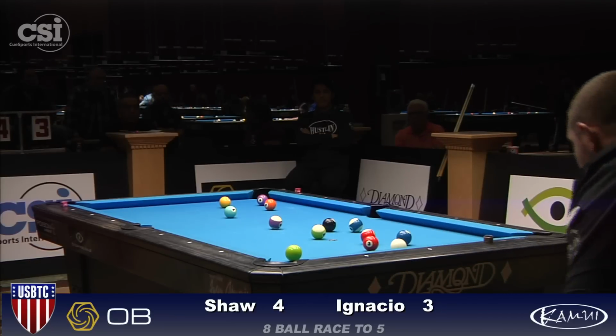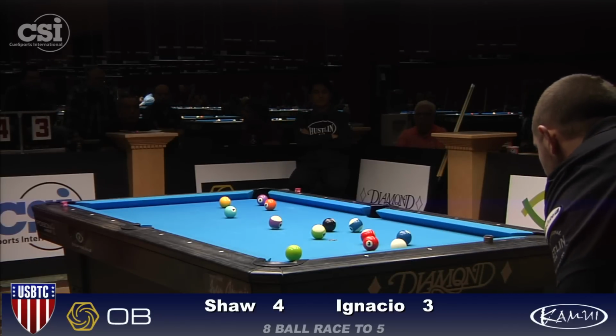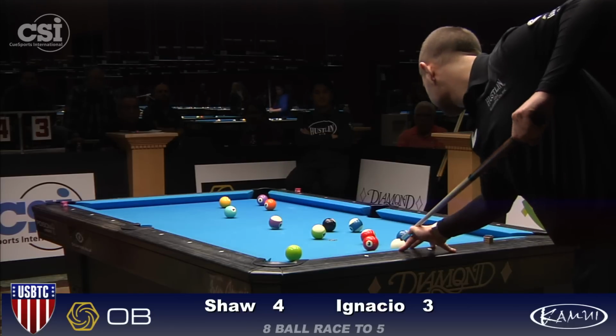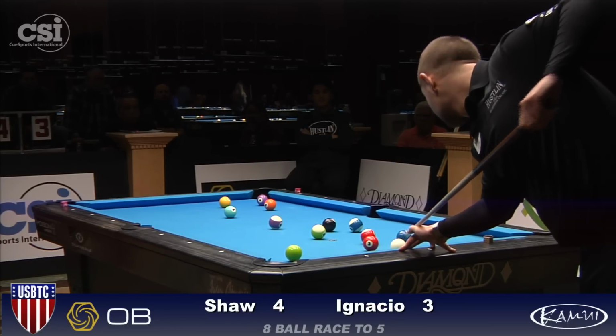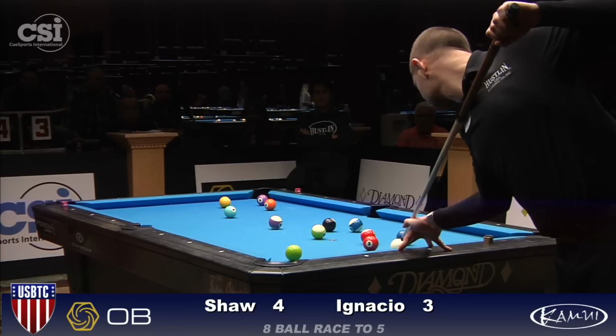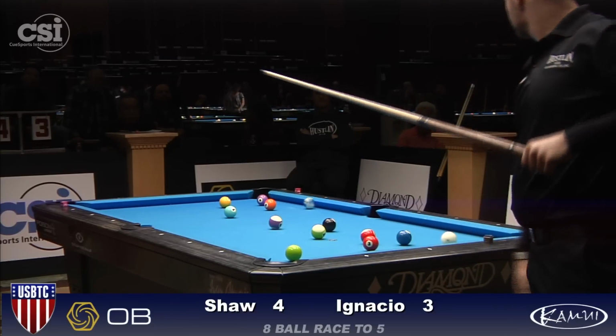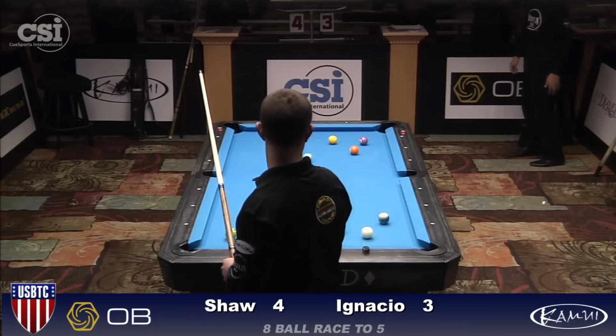What did he call? I think he called the 10 in the corner, which means he's planning to jump it and maybe make it rail off the rail, the 4, and then off the 4. Because it's a better choice, and also he doesn't risk running into the 8, and maybe the 8 goes in. Right, something silly. It's close. Oh, it was close. Good effort. It was close.